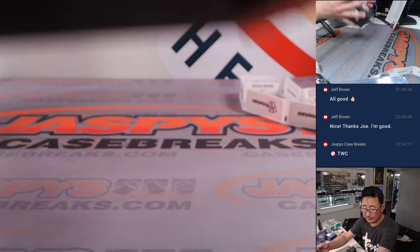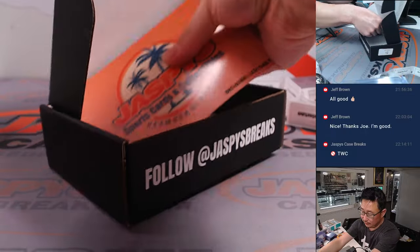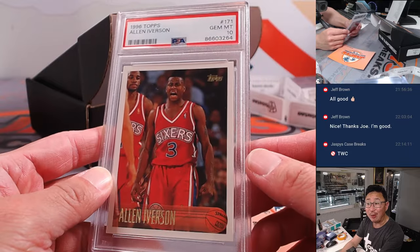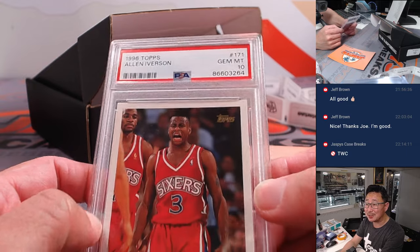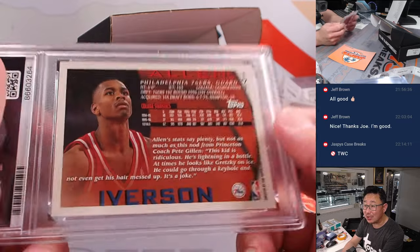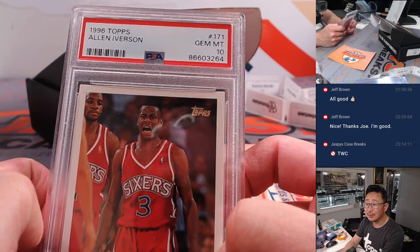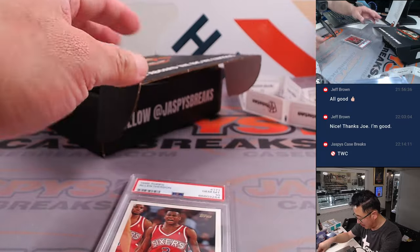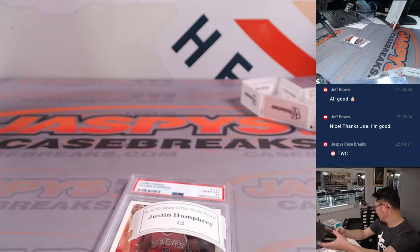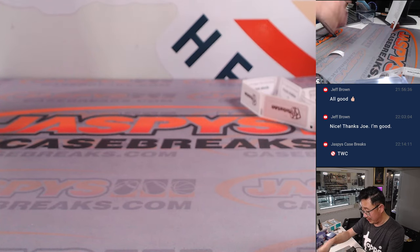All right, Justin, you're up next with pack 12. Allen Iverson from 1996 Topps. Wow. Yeah, that's rookie. That's got his college stats on it. That's got to be his rookie year, right? What a fun player to watch. The answer, AI. Talking about practice. All right, there you go, Justin. Congrats.